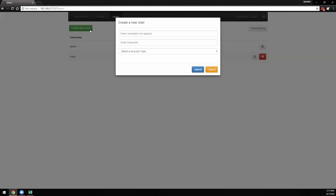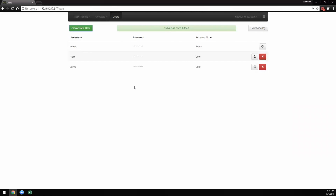Creating a user is quite easy. I just need to create there. So I'm going to add myself here and give myself a password, and then I'll just make myself a user. And then the next time I'll be able to log in with those credentials.